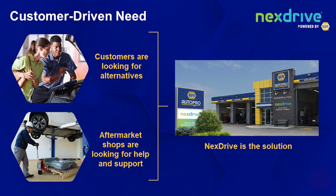Also, aftermarket shops have been looking for solutions for quite a while now, seeing the market change in some areas throughout the world, some faster than others, and they're looking for help in supporting them and leadership into the EV space and the hybrid space. Therefore, NextDrive is a solution that we provide. We launched the program. It's a program that's available to our NAPA networks with a rather small capital investment on their part, and it provides them a solution for their future.